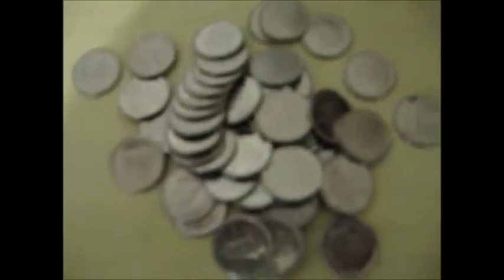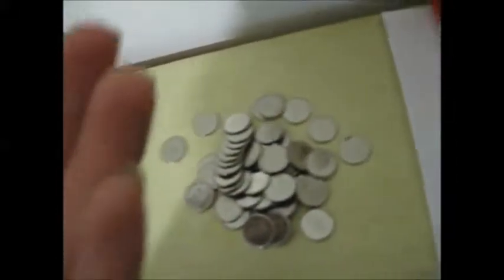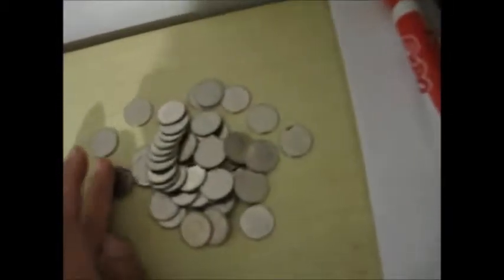Anyways, let's get started. There is only 49 dimes here, but I'm kind of okay with that. I can't really focus this because I forgot to put it on macro, so I meant to only do this. But I found a 1994 Denver Mint from the U.S., so it's worth a little more. And I think I'm going crazy. I didn't see a silver in there.